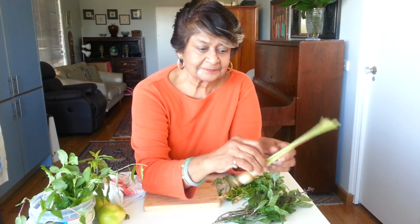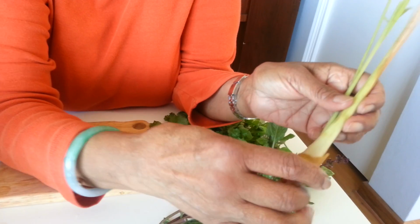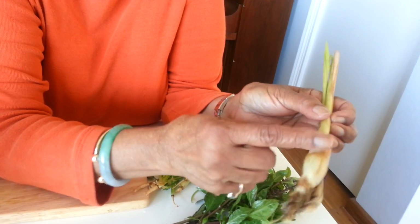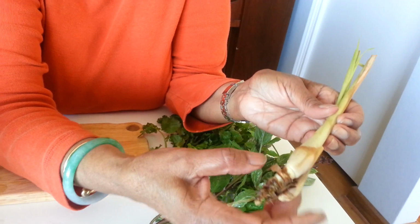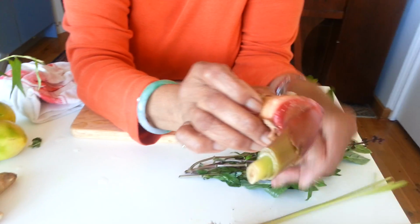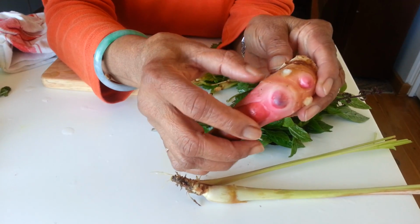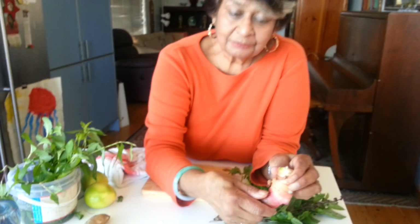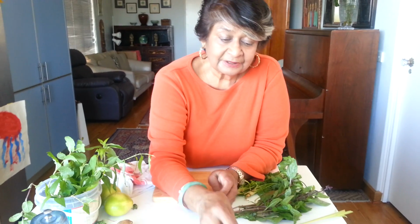This is lemongrass in my garden again. You can grow it very easily. It looks like grass, but this is the part that you actually use, not any part of that. Just chop it all up, and it's moist, and it has a lovely aroma and flavor, and limeish in flavor and taste. Galangal. It's a root, again a rhizome, almost gingery, peppery, and it adds lovely aroma and flavor to any of the curries.